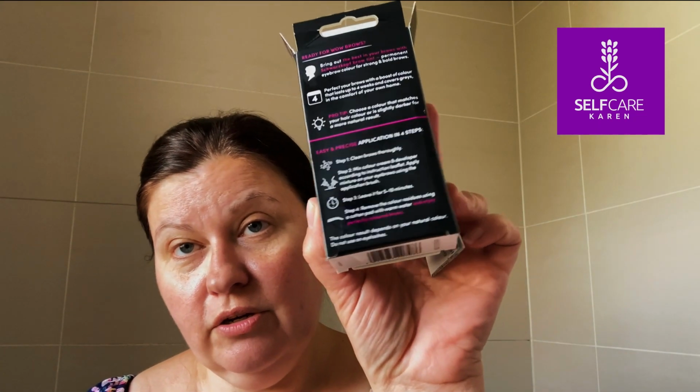Okay, the application steps are on the box. Step 1, clean the brows thoroughly. Step 2, mix the colour cream and developer, and then apply the mixture. Leave it on for 5 to 10 minutes. I'll leave it on for the 10 minutes. And remove the colour residues using a cotton pad with warm water, and enjoy.